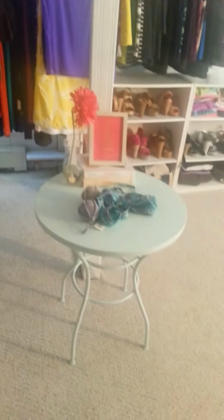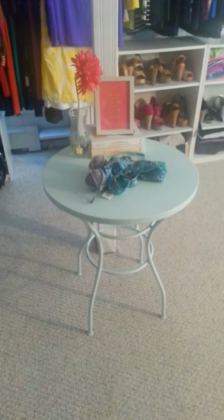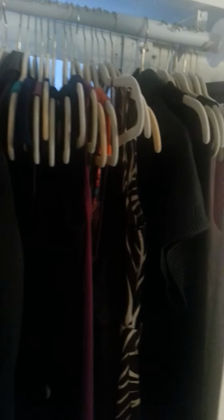Alright, now here I have a little table, just so I could set things on, or just be pretty. Next to the bags, I have long skirts and dresses. And let me just move them. So long skirts and then dresses.